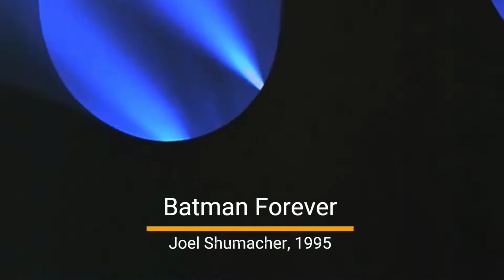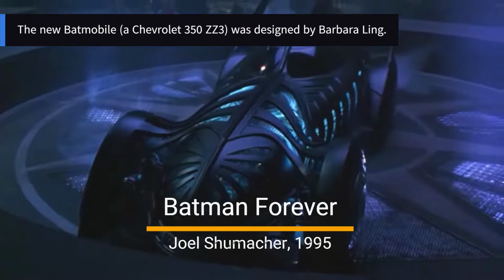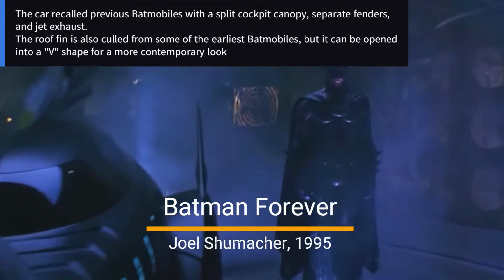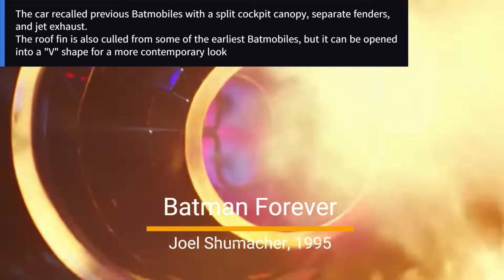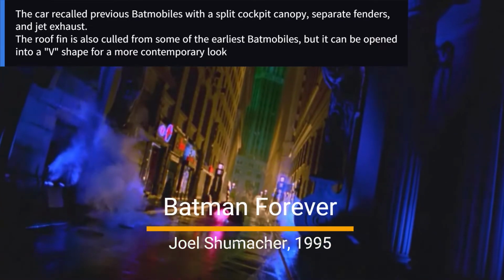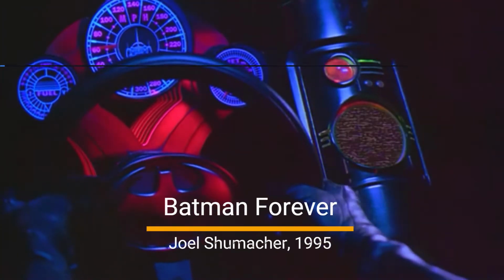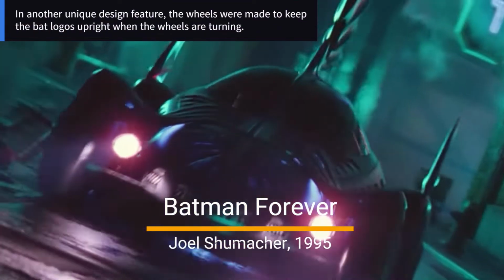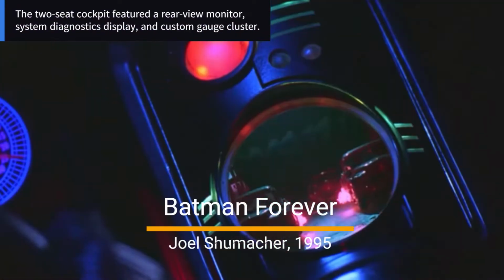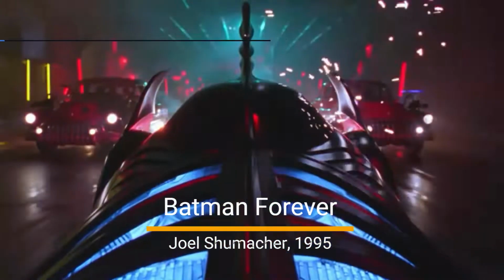The third Warner Bros. Batman movie was released in 1995, Batman Forever. The new Batmobile was designed by Barbara Lang. The car recalled previous Batmobiles with a split cockpit canopy, separate fenders, and jet exhaust. The roof fin is also culled from some of the earliest Batmobiles, but it can be opened into a V shape for a more contemporary look. In another unique design feature, the wheels were made to keep the Bat logos upright when the wheels are turning. The two-seat cockpit featured a rear-view monitor, system diagnostics display, and custom gauge cluster.